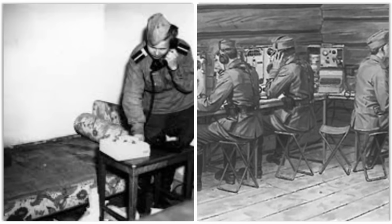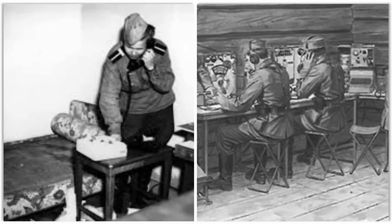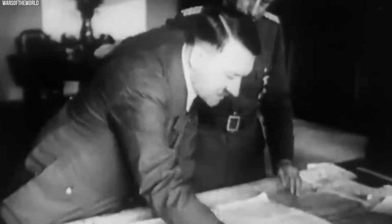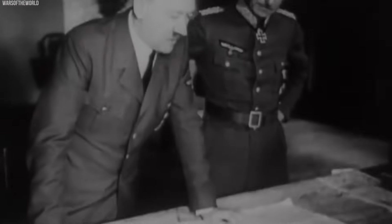Telephone lines connected the bunker to military command centers throughout what remained of the Reich, allowing Hitler to issue orders even as his actual control over events rapidly diminished.